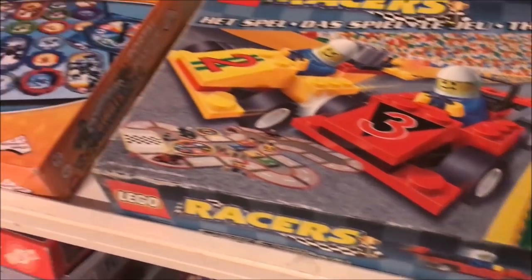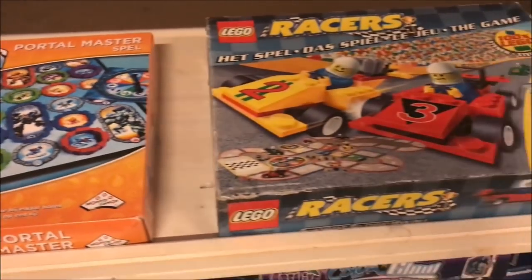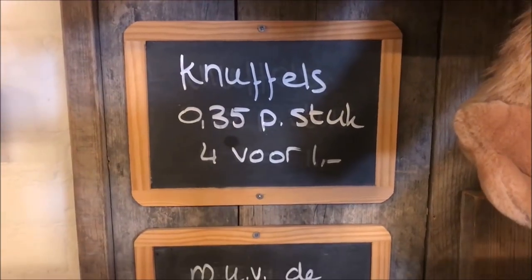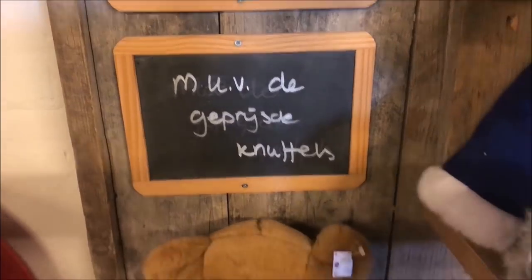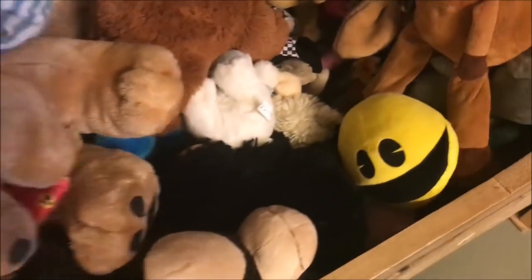Here we have a Lego racing board game and another Skylanders thing. Seems like there's a Skylanders movement going on, or I don't know what's going on here. Oh, some plush toys. I picked up a couple of them. Plush toys, and oh my, check this out.